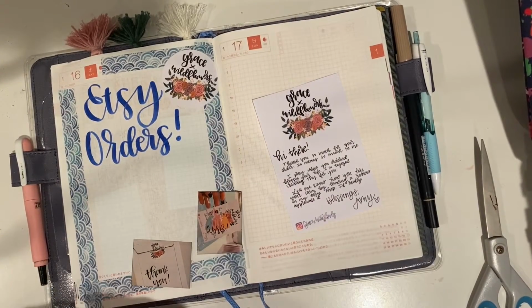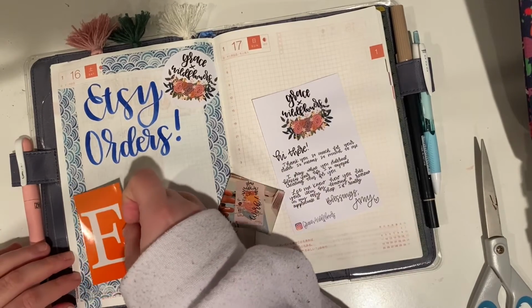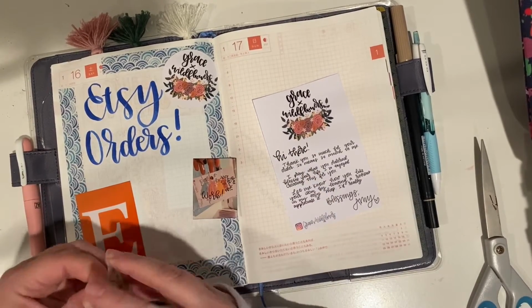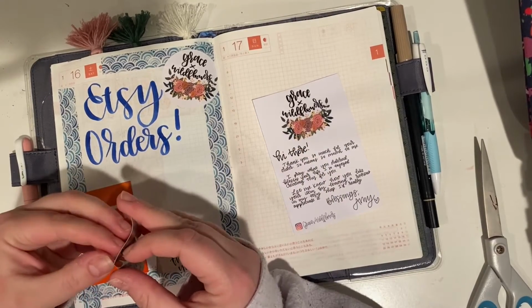And so that goes on the outside of the packages that I sent out. And then I have a little thank you note that says thank you for your order, I really hope that it blesses your life, and that I enjoyed making it for you. And I just put that in as a tip-in.